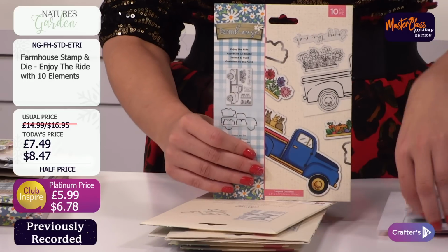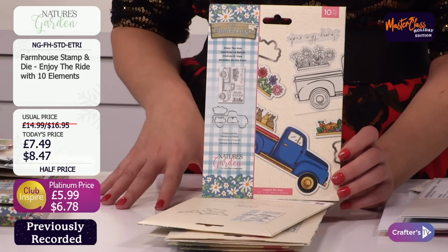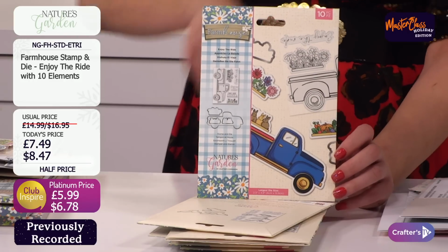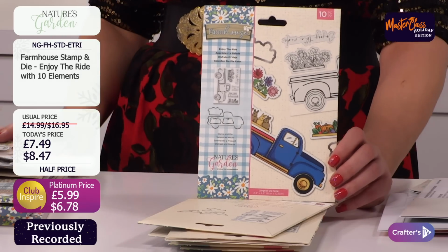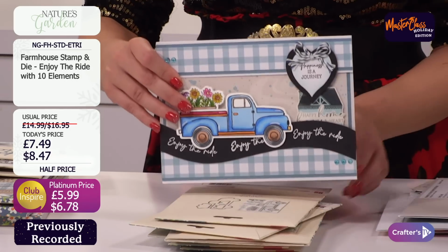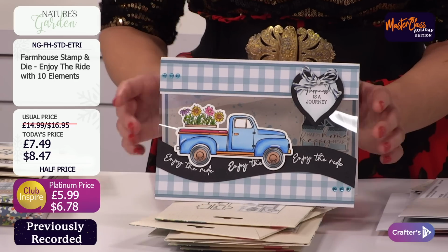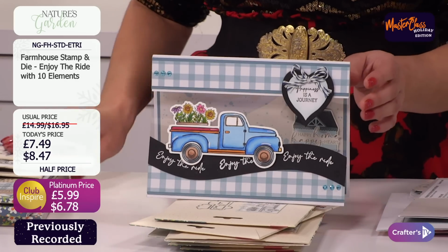I want to bring you Enjoy the Ride next. I think this is a great one because it could be a card for young people, maybe young people who like playing with their trucks and their vans, but also it could be for someone a little bit older, maybe who's moving house, for example. This would be wonderful as well for anybody who maybe is really into their trucks, their cars, maybe owns a ranch, for example. So this is just one great design you could create.